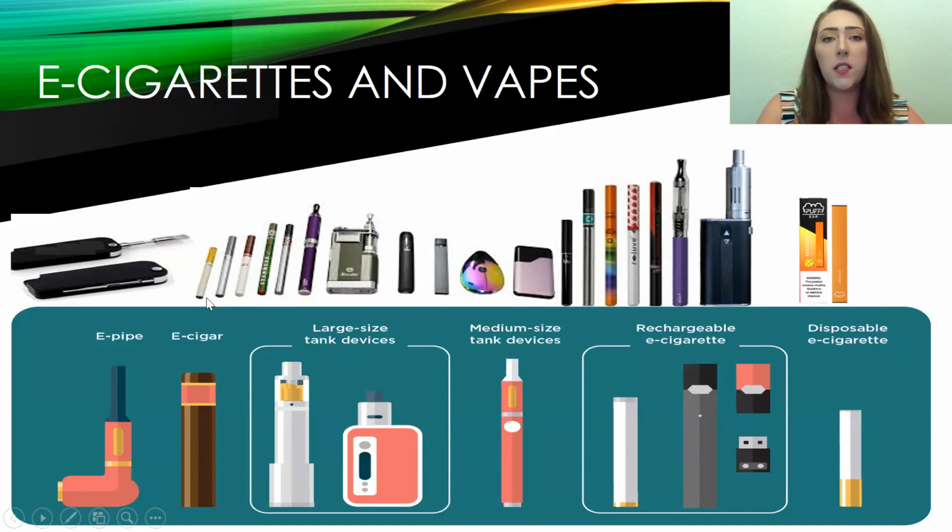They're typically meant to be kind of discreet, easily storable. We have the bigger devices, but that's for someone who doesn't typically mind people seeing them vape. So, all of these are meant to be a little bit of a cigarette style.